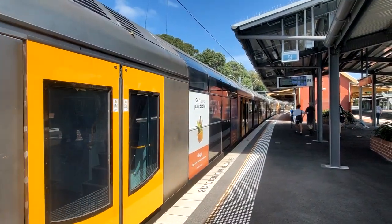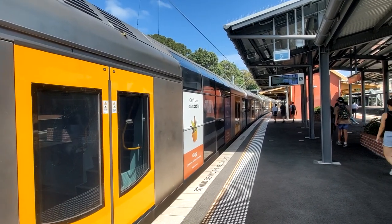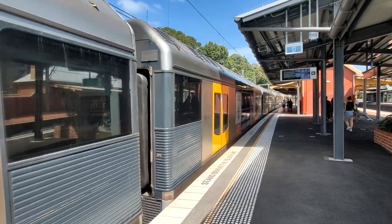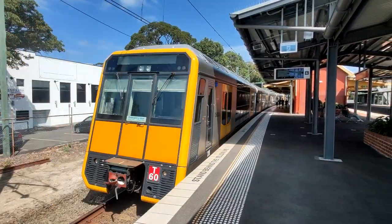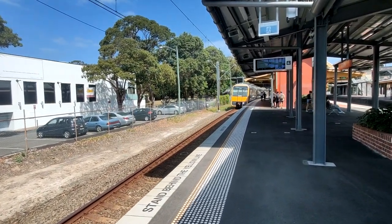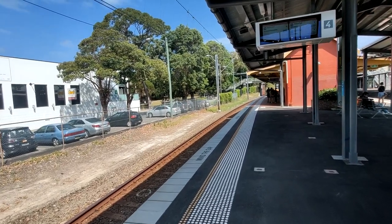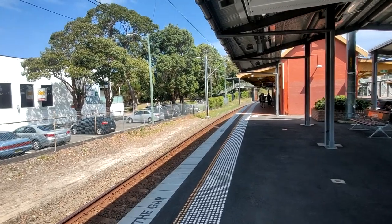Today I'm here at Arncliffe Station to continue on the Transport Heritage Expo. Departing from Platform 4, Waterfall service. T43 leading 4 cars, T60 trailing 4 cars. Next stop will be Banksia, followed by Rockdale, Kogarah, Carlton, Allawah, Hurstville, Penshurst, Mortdale, Jannali, Sutherland, and then Loftus, Engadine, Heathcote, and Waterfall, where the service will terminate before returning to the city.